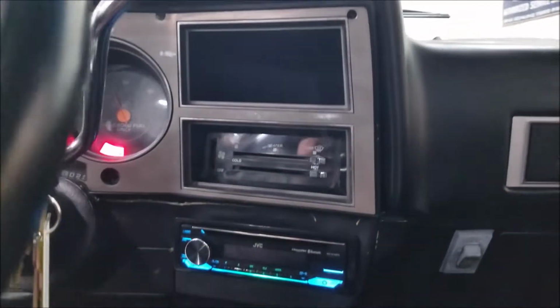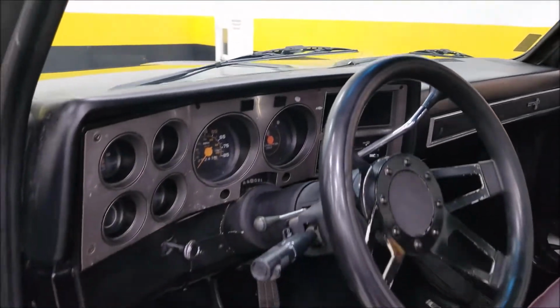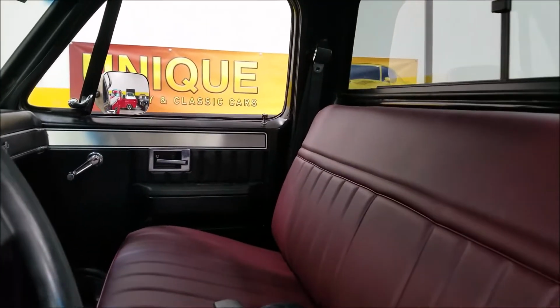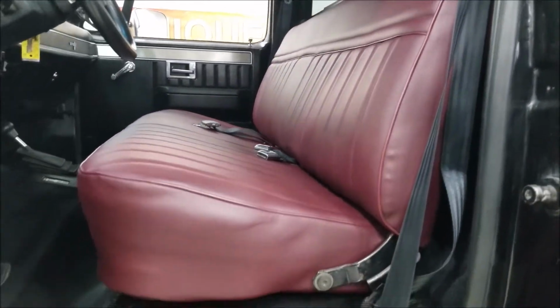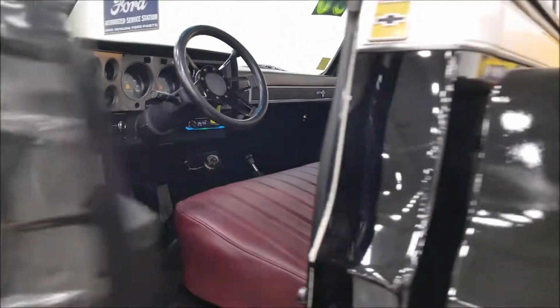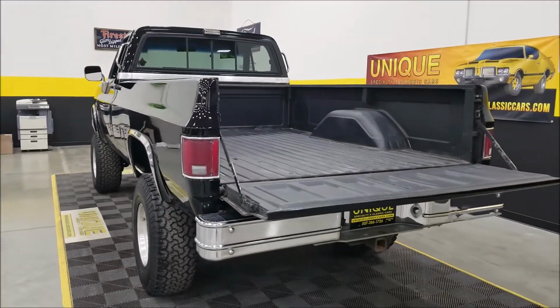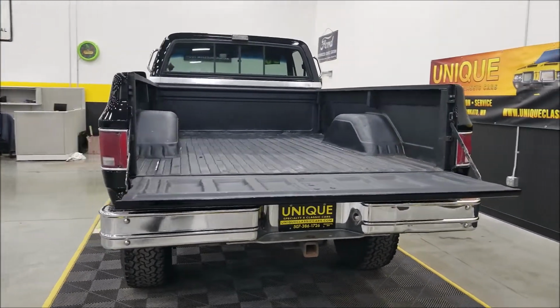Does have an aftermarket stereo that was added to it. Take a good look at the top of the dash here. Aftermarket steering wheel added, tilt column on it. See, the seat's in nice shape. That looks like that was very recently done. Not a lot of wear to that. Sliding rear glass. All right, let's look around the back of this. Did you hear that 350? Nice sounding truck. Edelbrock carb on that 350. I don't remember if I mentioned power steering, power brakes. I believe I did.